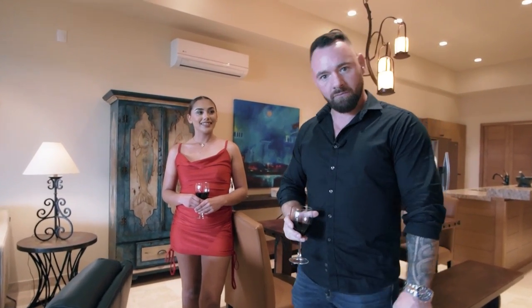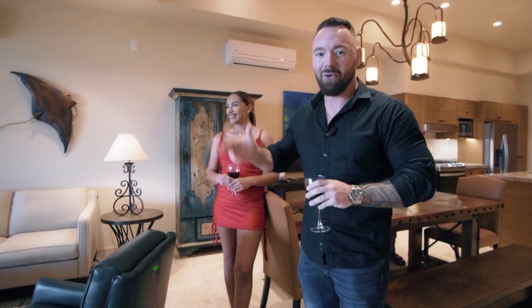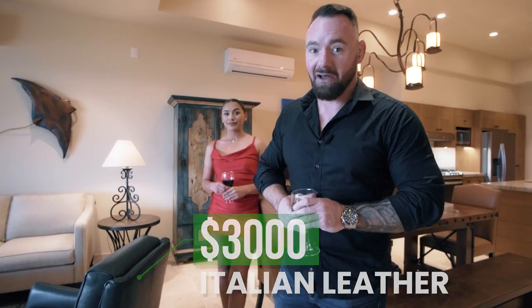In fact, when I had my first meeting with the owners, I sat down in this chair and they looked at me and said, you know you're the first person to ever sit in that chair. I said, sorry. Imported Italian leather, $3,000. So guys, I need some help. I gotta sell this condo or I gotta buy these chairs. I need your help. Make sure to send me an email.